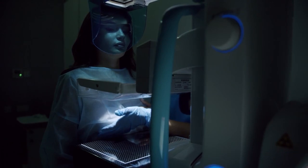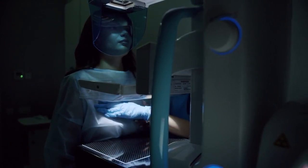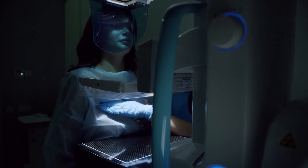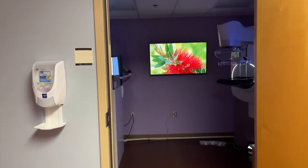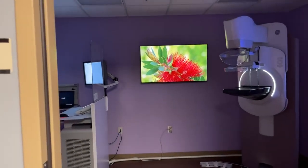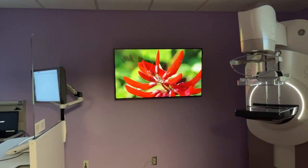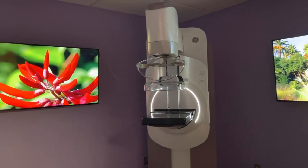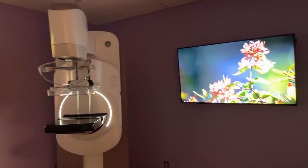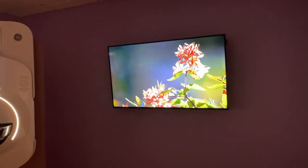We do 4 images and we are processing them, sending them over to the radiologist to read, and the patient is free to go. We try to make the patient experience pleasant. We do have a room that has screens that run nature scenes and sounds, and it's rather comforting. We kind of dim the lights down to where we have an ambience in the room. Most of our patients love it.